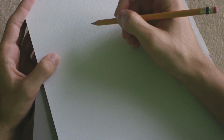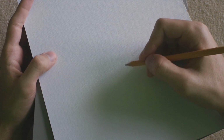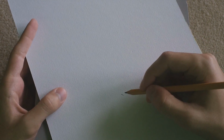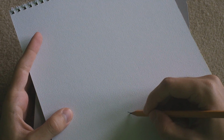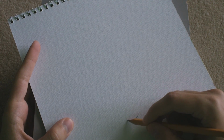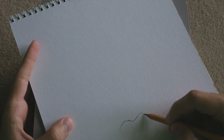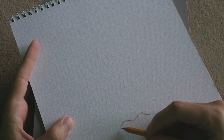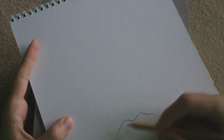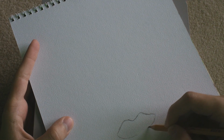I'm just going to begin. I usually begin with the mouth. It's easier for me, so here I go. I love emphasizing the Cupid's bow. This is probably going to be a female. But you never know. Just whatever comes up.